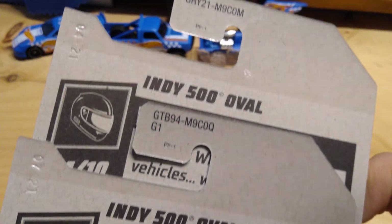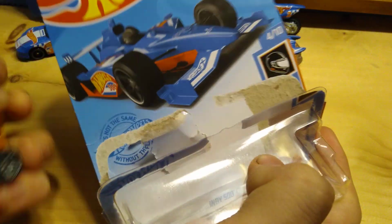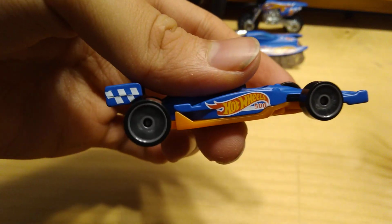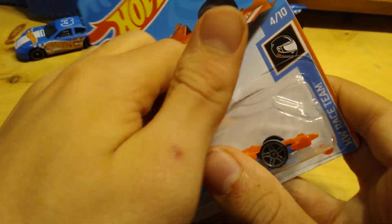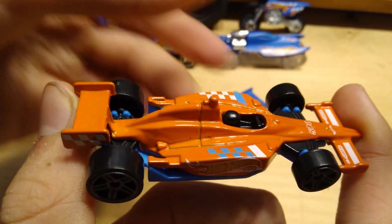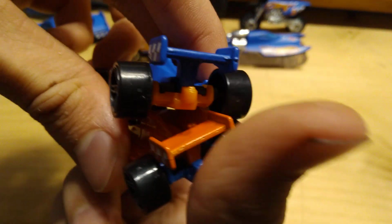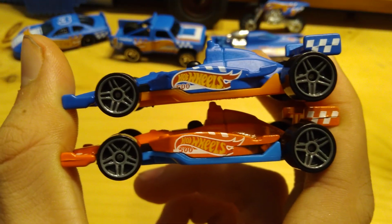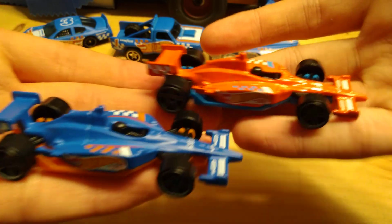Number 4 of the series. One of these is from a Q case and one is from an N case, I believe. M case. M and Q. This is the older one in blue, and then I got an orange one. Oh, we just tear them right open. I'll give you a closer look at that one. Got orange. 500 on those. It's a nice look at that right there. They kind of switch the colors on each vehicle. That's pretty cool. Each having a die-cast top and a plastic base.